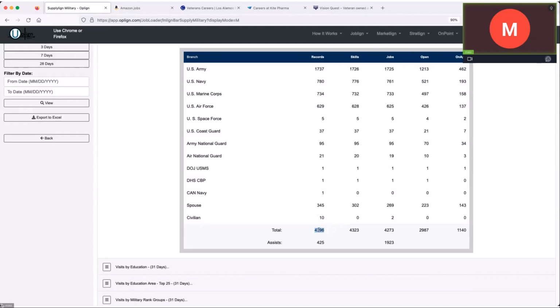So this thing that says record, that's branch, rank, MOS. So again, the things a veteran understands about themselves that allow them to get this data in the system with 3 or 4 clicks in about 20 seconds. This right here is the key to why Oplign works. And I wanted to show you this number before I go over and show you how this works. As you can see, was it 4396? 4323. So that's about 98.5% that create a record, created this thing called skills.